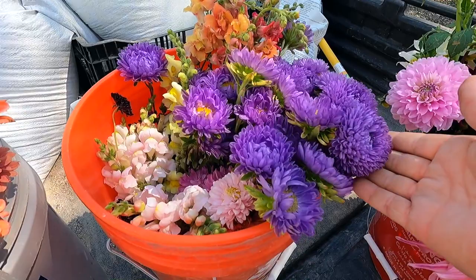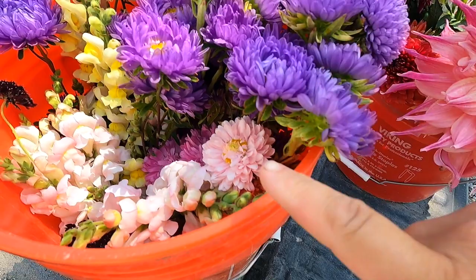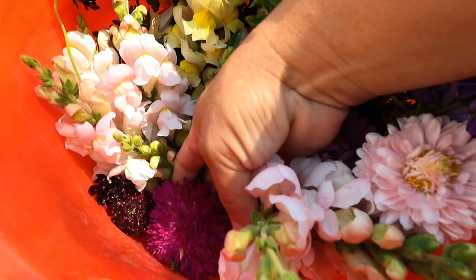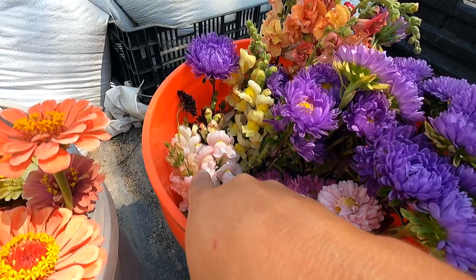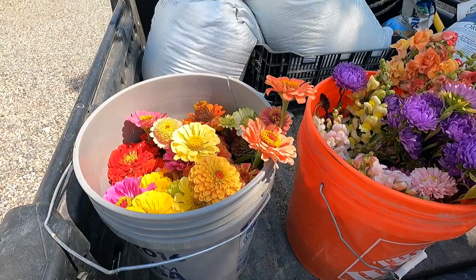And we've got the purple, a champagne pink, kind of a medium pink, and then there is a very vibrant pink down in here. Again, I did cut in layers. There's some black beauty pincushion flowers in there, bells of Ireland in there, and then we've got three varieties of snapdragons, so Potomac apple blossom, Potomac yellow, Madame butterfly bronze, and then this bucket here is just full of zinnias.